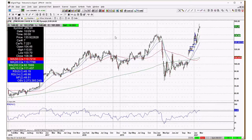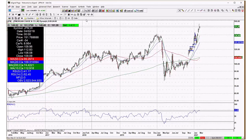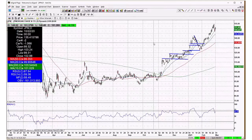The financials are really strong. We've got rates rising a little bit again, so everyone's excited about them. And there's no denying the strength and uptrends that they're in right now. So, might as well get out when the going's good, right? Yeah, that definitely makes sense.